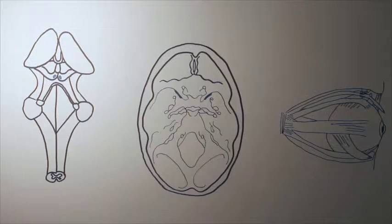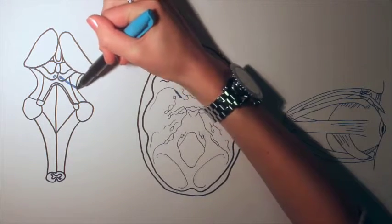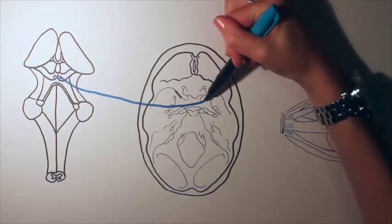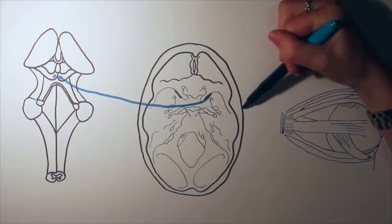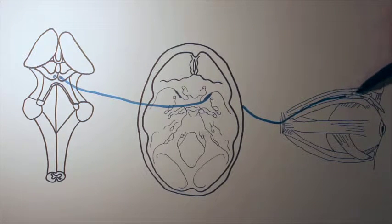Hi, I'm Susan Howard. I'm introducing the cranial nerve number 4, the trochlear nerve. The trochlear nerve is a pure motor nerve. It originates in the trochlear nucleus of the midbrain and exits the cranium through the superior orbital fissure. It enters the eye posteriorly to innervate the superior oblique muscle, which abducts and internally rotates the eye.